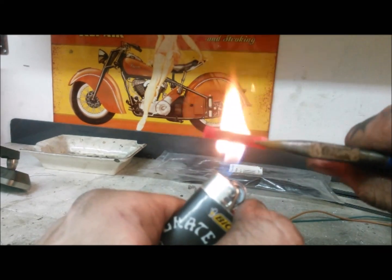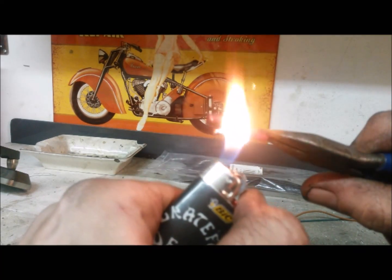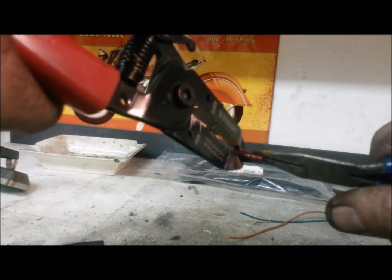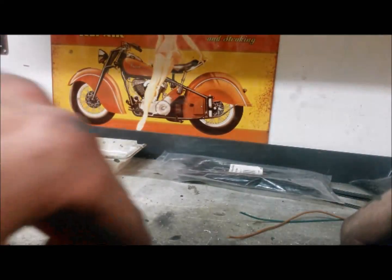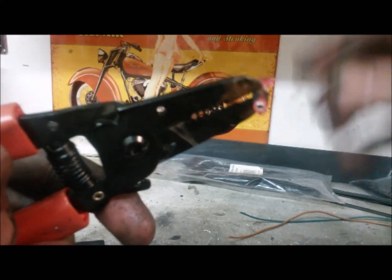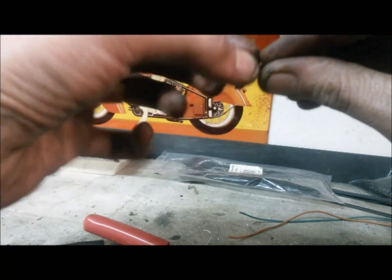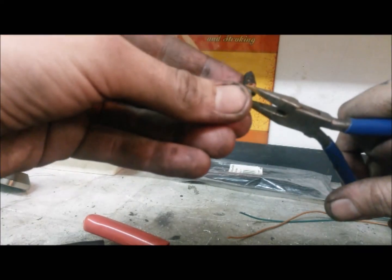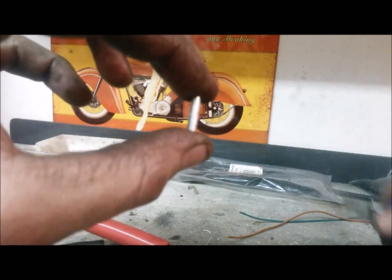Obviously don't breathe this in, because it's probably going to be a bit minging. And then just pull it apart. Like an old sausage on the barbecue, and the plastic will just fall off it. Still a little bit hot. There we go. Got that one.